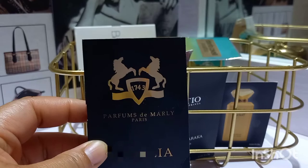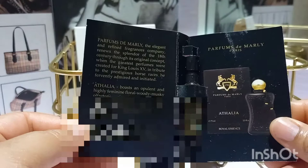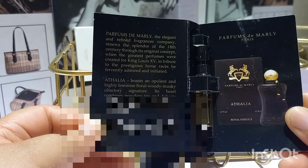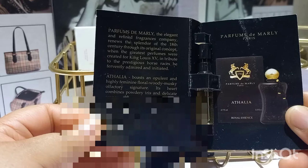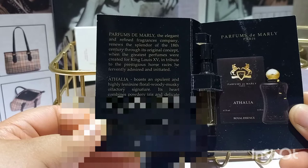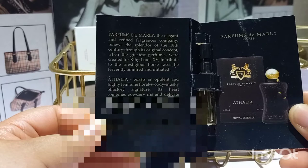So for Parfums de Marly Athalia, it reads, "The elegant and refined fragrances company renews the splendor of the 18th century through its original concept when the greatest perfumes were created for King Louis the 15th in tribute to the prestigious horse races he fervently admired and initiated." I really love when perfume designers or companies give some context or history to the fragrances. It adds a lot of mystery.